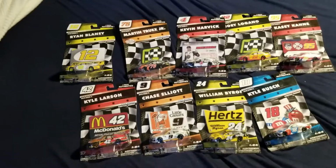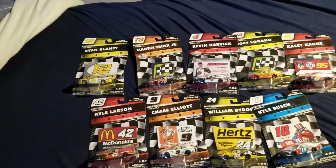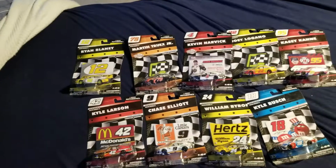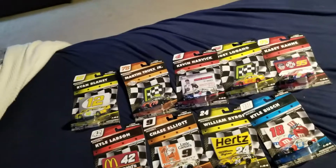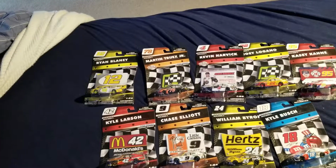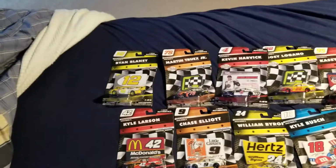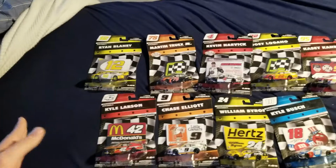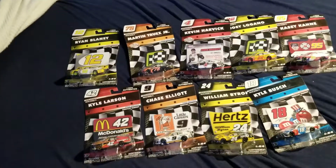Finally, I've been collecting these since mid-December. Kind of the same thing with Wave 12 as well. I'll just say now I am 5 cars into Wave 12, so I think I have 3 or 4 left. I forget which now. And I've had those for quite a while as well. But I finally finished out Wave 11. It's about time, and that's what this video is about.